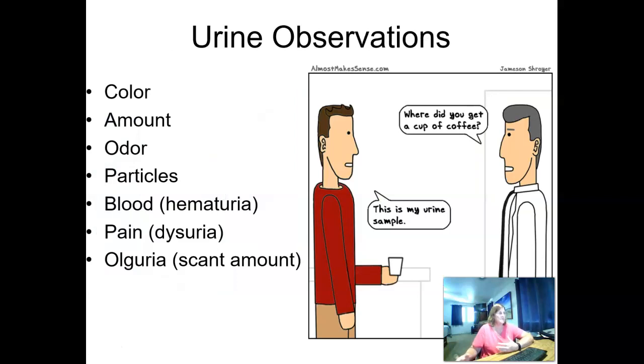Now, when our patient or our resident urinates, we do want to make sure that we're actually observing that urine. And I know people are like, oh, I really don't want to have to look at other people's urine or bowel movement, but we really do need to look at it. We need to look at the color, because if we notice it's really, really dark, we know our patient may be dehydrated. We want to look at, are there particles in it? Is it red? Do we think maybe there's blood in it? Is there something that looks off to that urine? So we're going to notice the color.